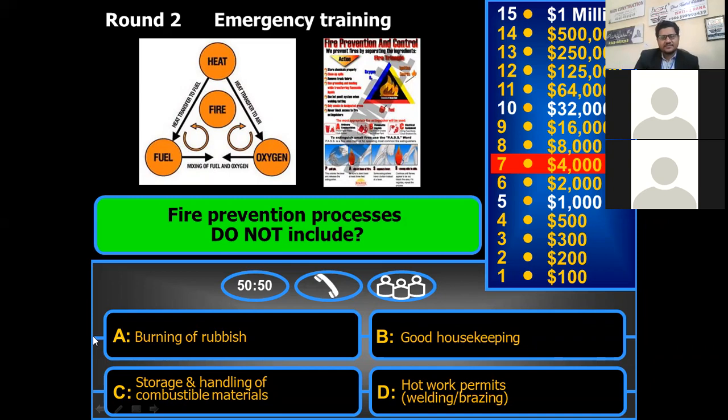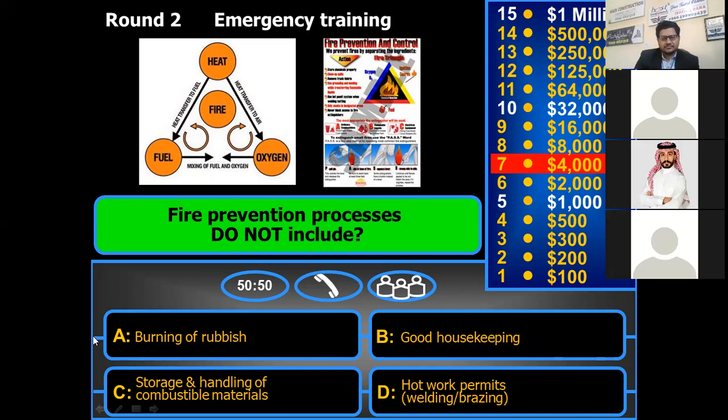Yes. What I understand from the fire prevention process is in the middle of the incident itself. This is my understanding of the question. But if it is as a procedure, maybe I will go with A. Yes, same as Ryan. The burning of rubbish.